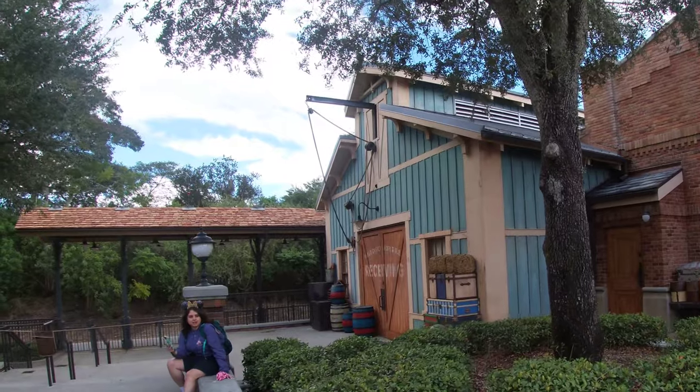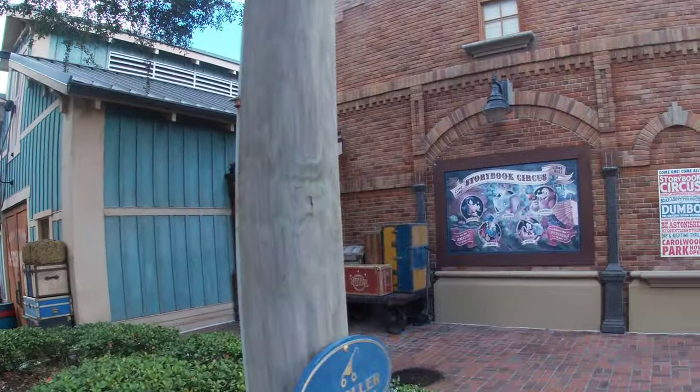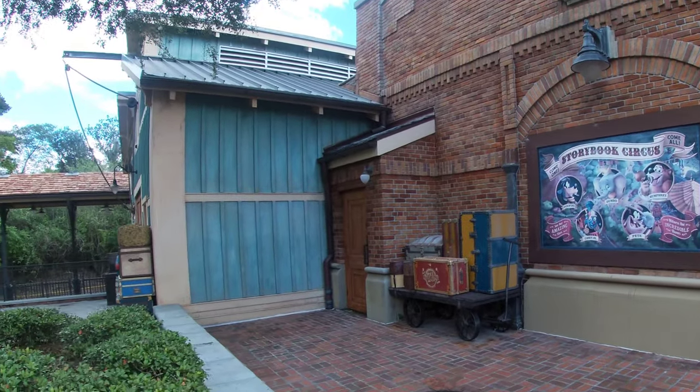Back at the train station is the receiving dock, and you can see some of the performers still have their luggage here, waiting to unload.